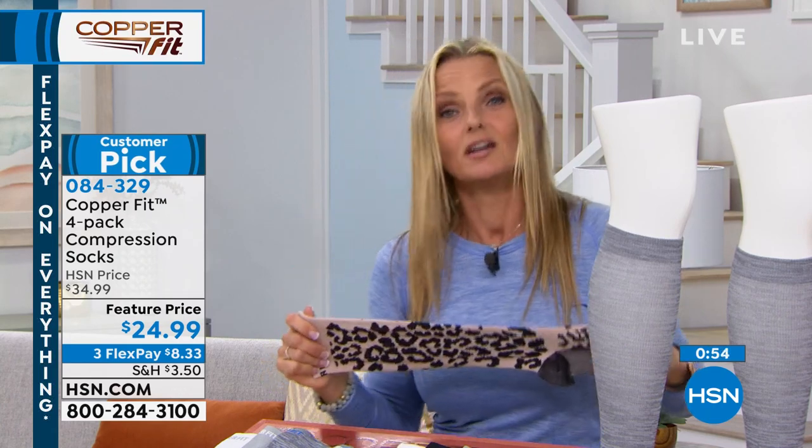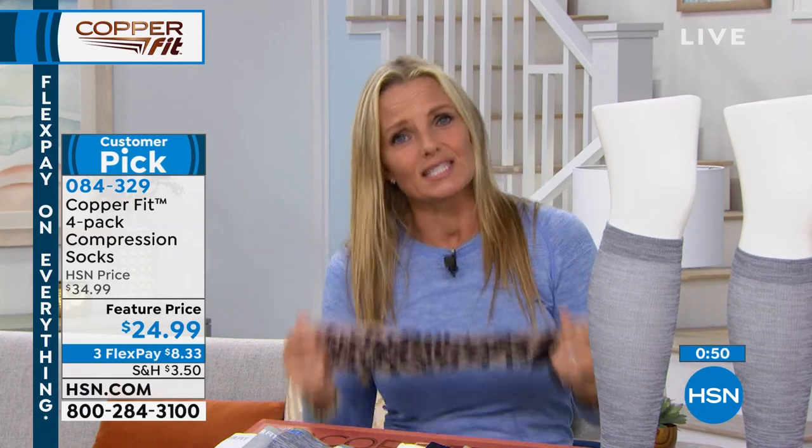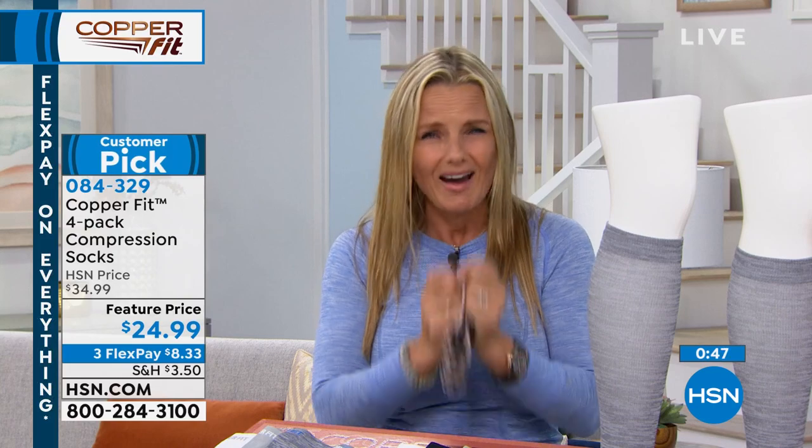That's why she wore her socks, right? She was like, who are you and why are you in my house? But she was sitting down and it's not good. If you have limited mobility and you can't get around, try compression because it will help boost the circulation in the feet. It will feel like a beautiful massage.